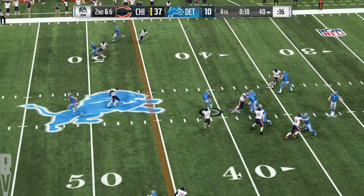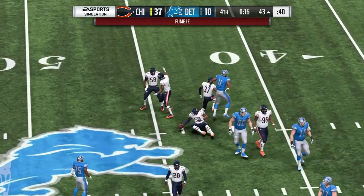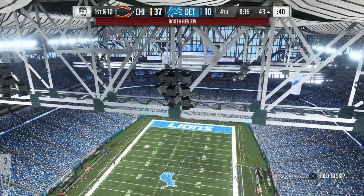To throw on second down to Stafford. And Jones has it over the middle. Now Jones is hit. He lost the football. And I think the Bears have recovered.